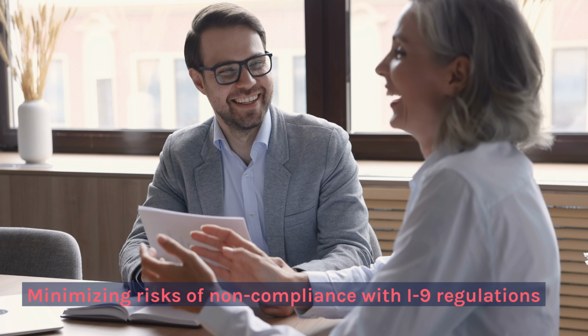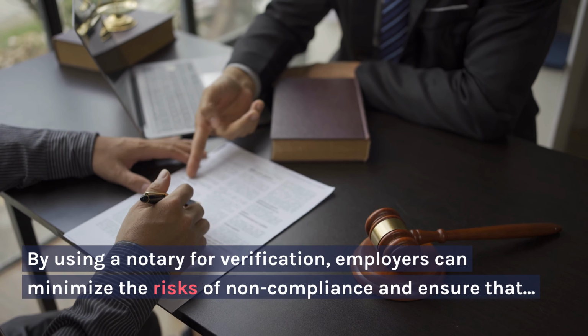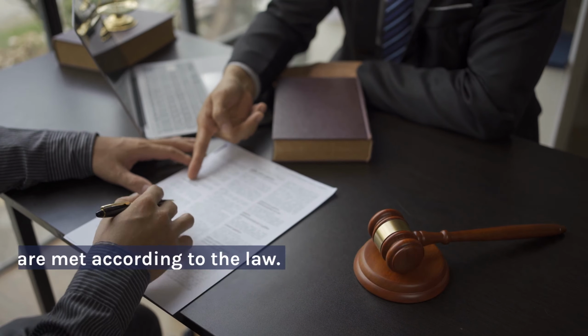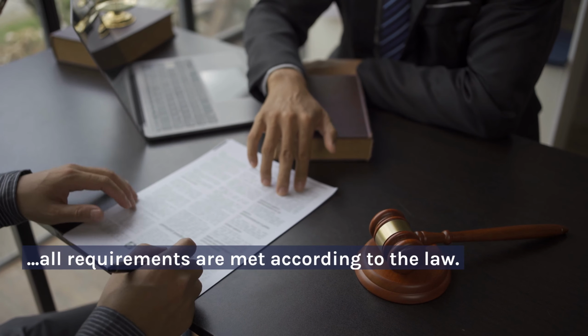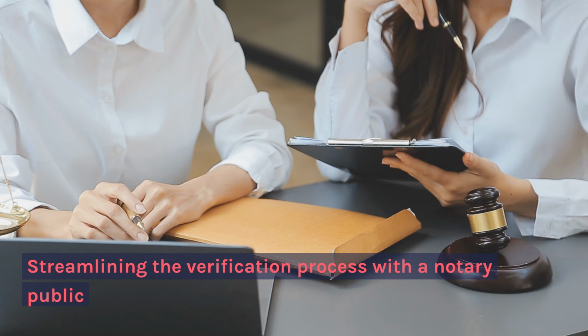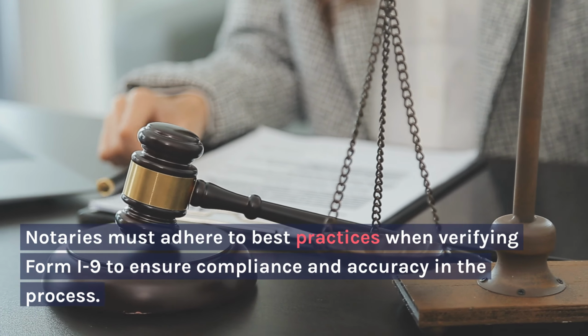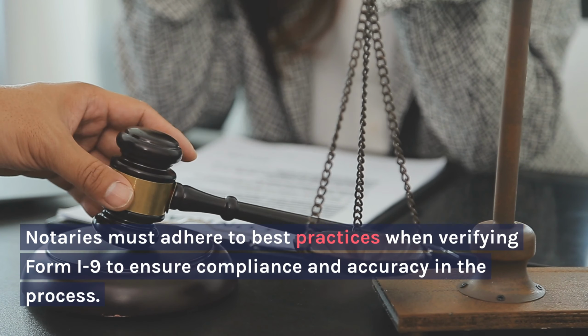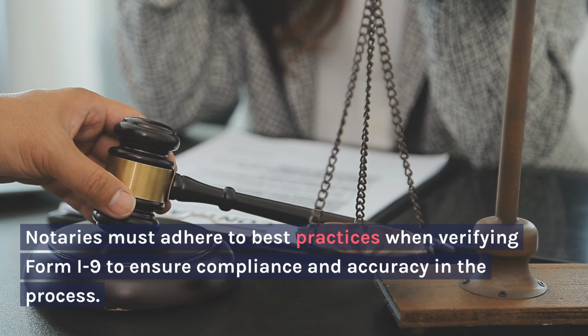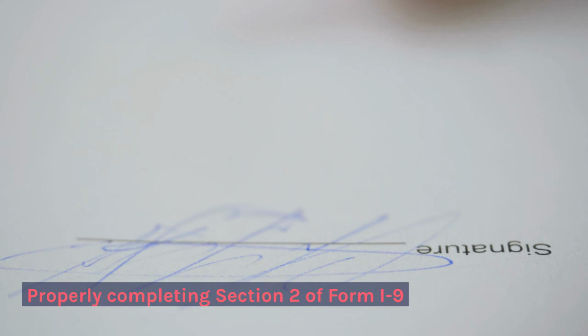Minimizing risks of non-compliance with I-9 regulations. By using a notary for verification, employers can minimize the risks of non-compliance and ensure that all requirements are met according to the law. Streamlining the verification process with a notary public. Notaries must adhere to best practices when verifying Form I-9 to ensure compliance and accuracy in the process. Properly completing Section 2 of Form I-9.